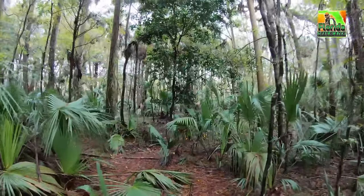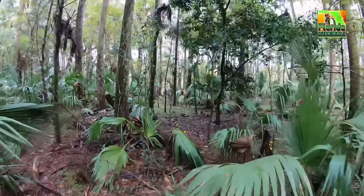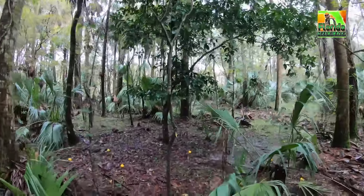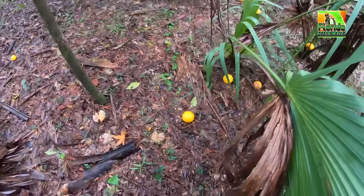Well, I can see an orange tree just up ahead. See a lot of oranges on the ground.